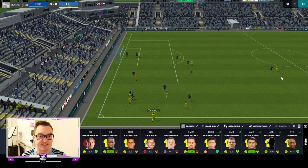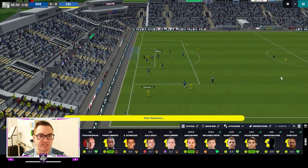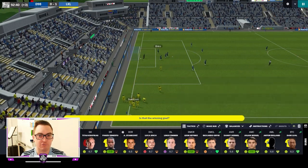Late throw on here, but for some reason Zimmer's taking his sweet, sweet time on it, but gets it back, puts the ball here into the mixture. Stankovic is there! We'll grab his second goal for the club, his second of today's episode, and surely that will give us all 3 points from this game.